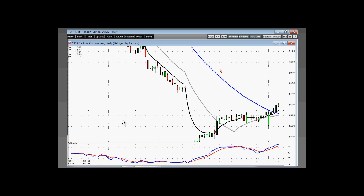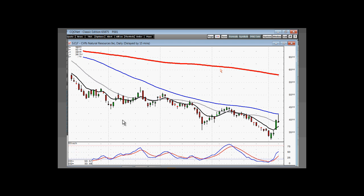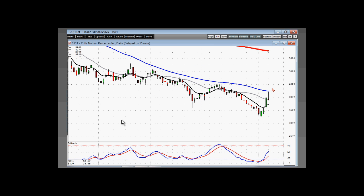CLF. This one did come right up to the 50 and touch it. Now it has to open positive and trade positive, stay in it. If it opens lower, they're coming back to test the T line.